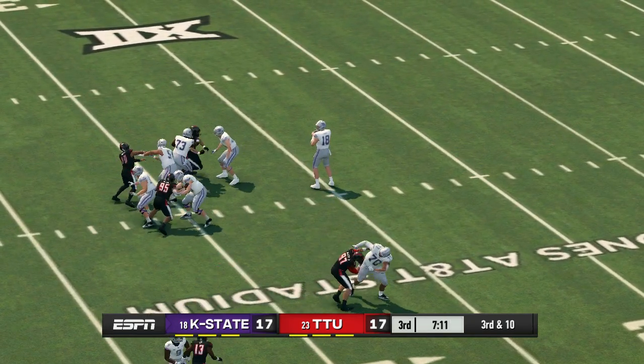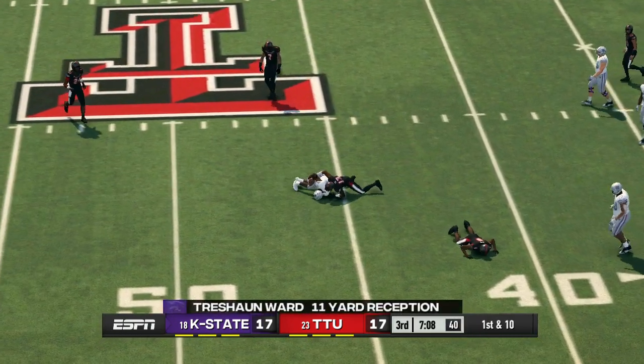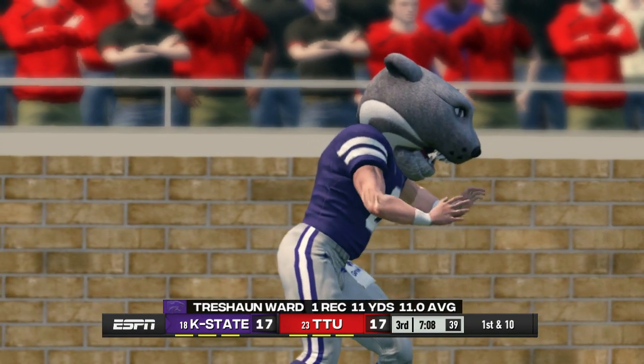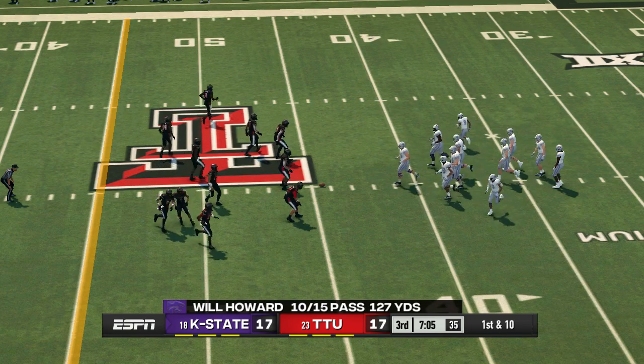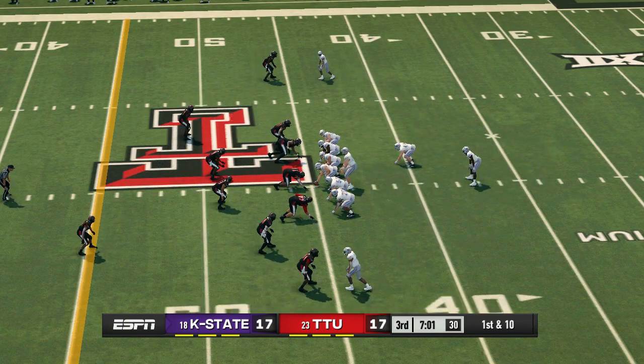And he's tackled at the 44-yard line. Good job by the offensive line to pick up the linebacker on the blitz. That gave the quarterback enough time to find his man for a nice gain. From their own 44-yard line, first down.